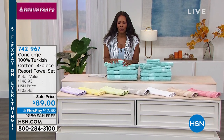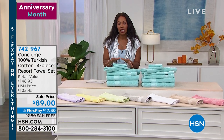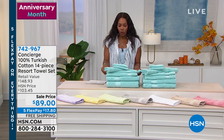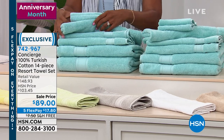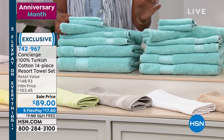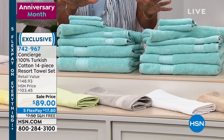But I want to get to our first set, and this is 100% Turkish cotton four-piece resort towels. These are fantastic. You're going to get four each of your hand towels, your face towels, your body towels, and then you're also going to get two of the bath mats as well. You decide which colors you want, and I'll show you those.